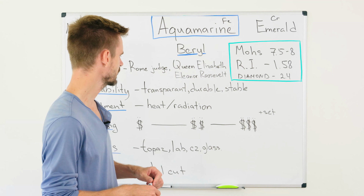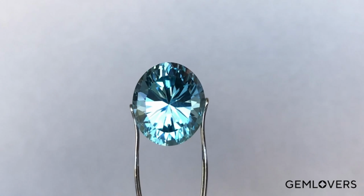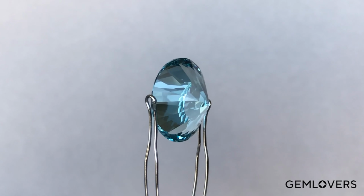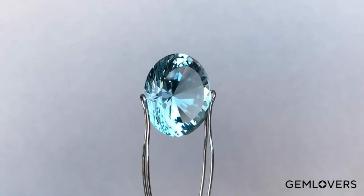The next category is a little bit more expensive stones right over here, and these are a true blue color, pretty much like this one. I'm kind of wearing this by accident.